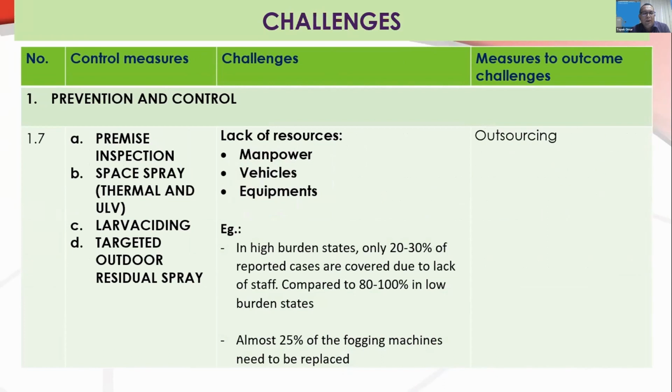Next, especially in the high burden states, especially in the Klang Valley, that is Kuala Lumpur, only 20 to 30% of reported cases are covered due to lack of resources. To overcome this, we employ pest control operators to help us do space spraying or source reduction.